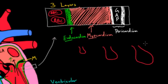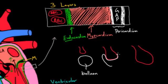So this would be the adult heart, right? Well, at the same time that the heart is growing, you actually also have a sac, almost like a little balloon, right? And this balloon actually begins to envelope the heart. So this growing heart kind of grows right into the balloon, and so this balloon kind of starts going around it like that. And you get something like this. And then eventually, as the heart gets really big, you get something like this.